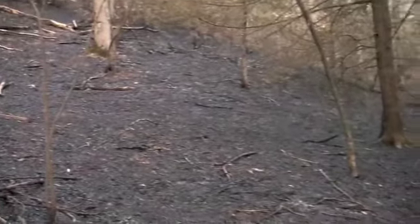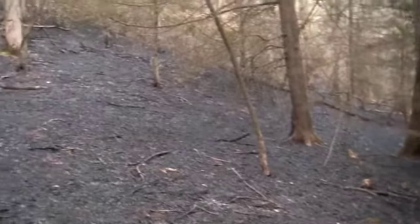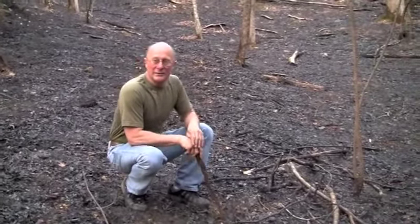The underbrush that was the litter on the floor, the leaves, the pine needles, everything that was fresh was here yesterday. But as you can see, it's been completely burned off in this forest fire that happened yesterday here in this part of the National Forest. Now, in talking with the general manager up at the lodge, I did find out that this was a controlled burn. Now, you might ask, what's a controlled burn?